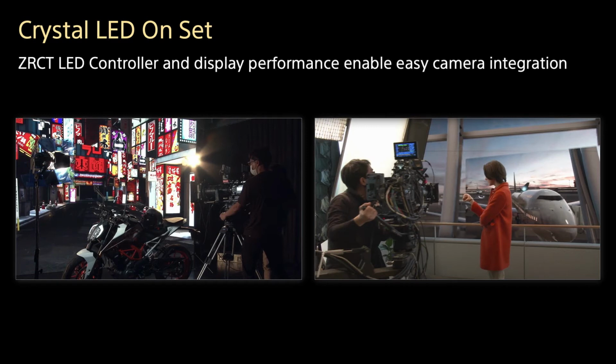In the film and TV space, LED is rapidly becoming a standard element on every set. The advantages of virtual production or in-camera VFX are highly desirable, from creating more realistic on-set environments, to more efficient workflows, to providing creatives with flexibility and unlimited new potential.